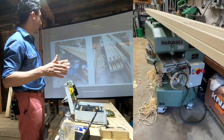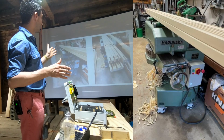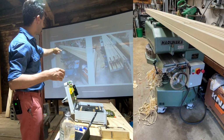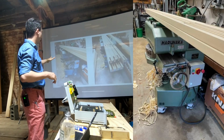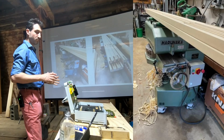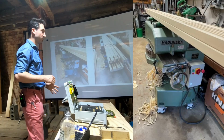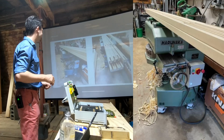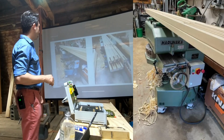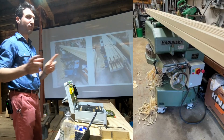The next machine I added to this process, which was life-changing, was this super surfacer. So this is an old style super surfacer. It's from the 60s. It's a brick outhouse. Every part of it is cast, which is amazing. The only thing is, it doesn't have an auto return.